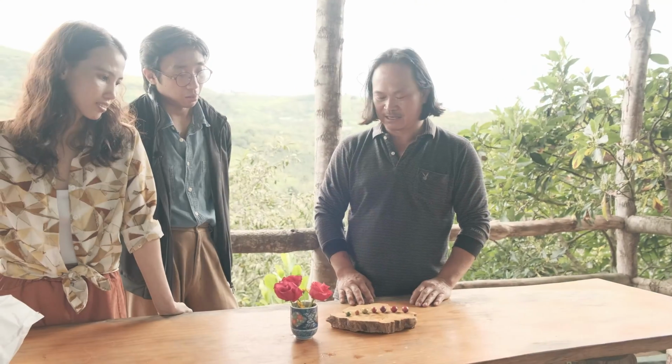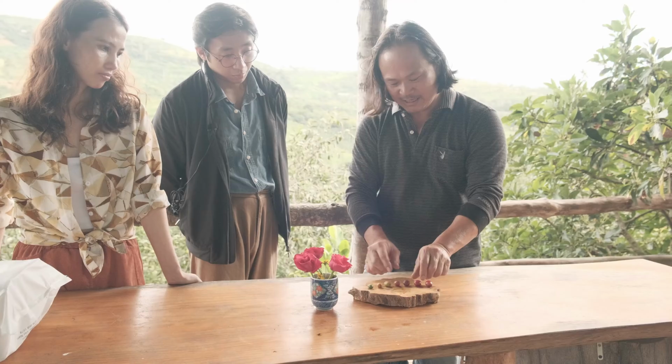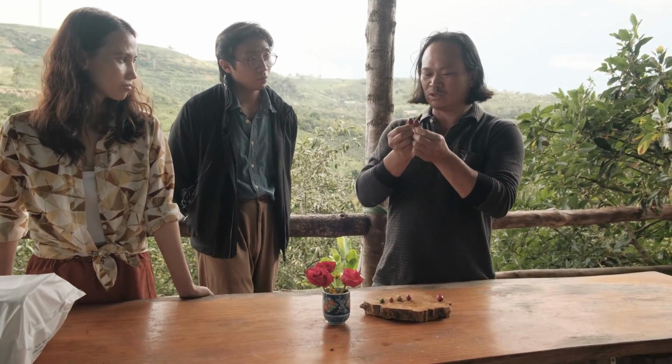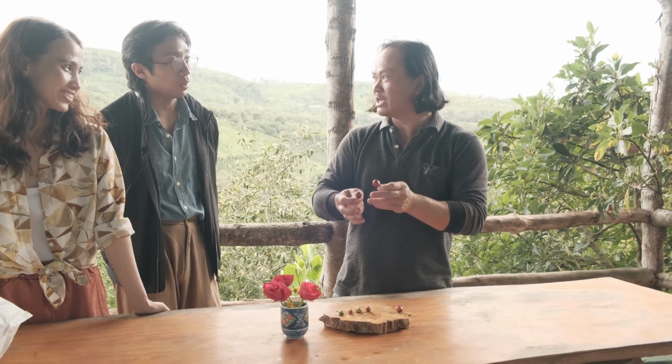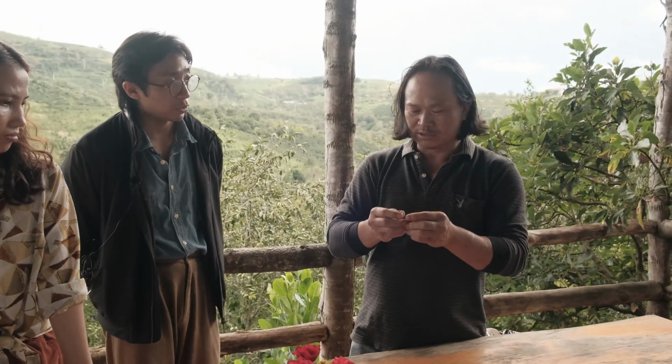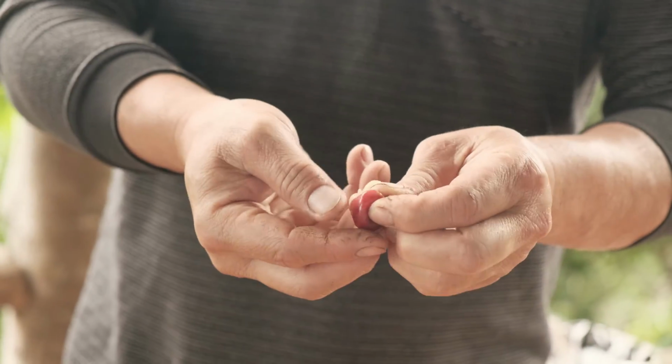After harvest, we select like this and wash. We wash the cherry like washing vegetables, with water, clean everything. Every afternoon from around 5 p.m. to 9 p.m. we do the washing. If we're roasting honey or washed, we pop it with a machine to remove the skin.